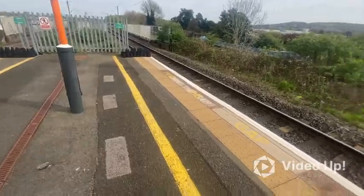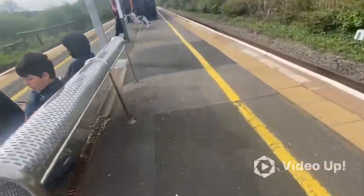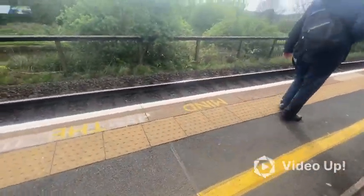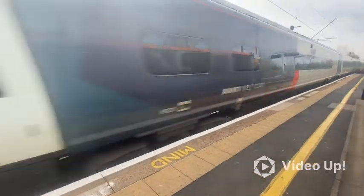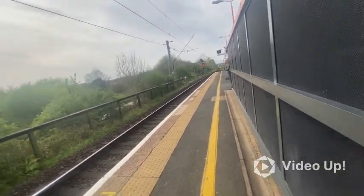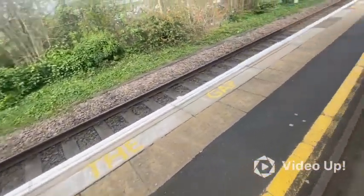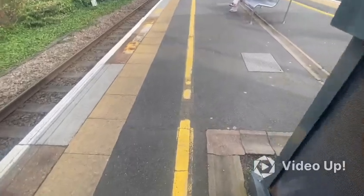Oh, here's the Avanti West Coast service now. I'll head up to this end for it. It's time for that super insane banger. Fast train. Here we go. Well, we got our first tone of the day, and it was a big one. And I was in the shelter, so I don't know how it just blew a tone at me.